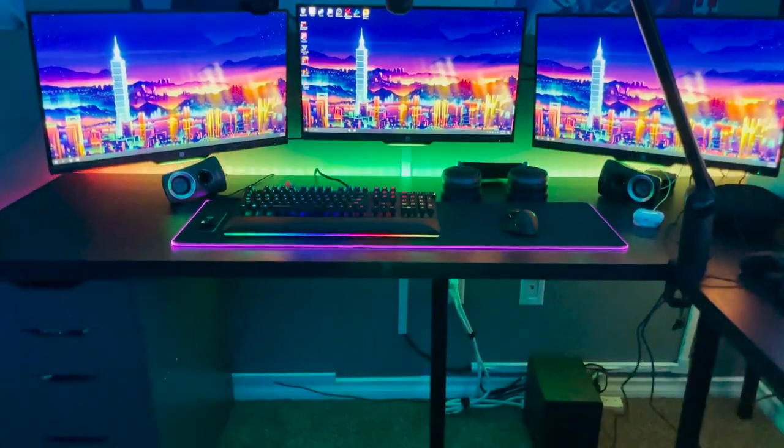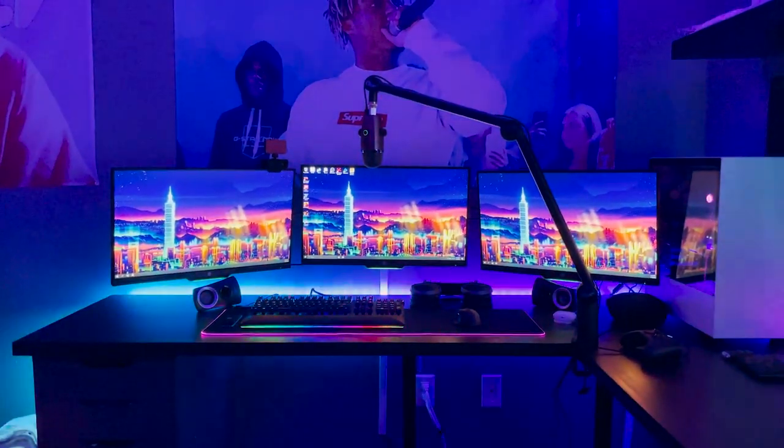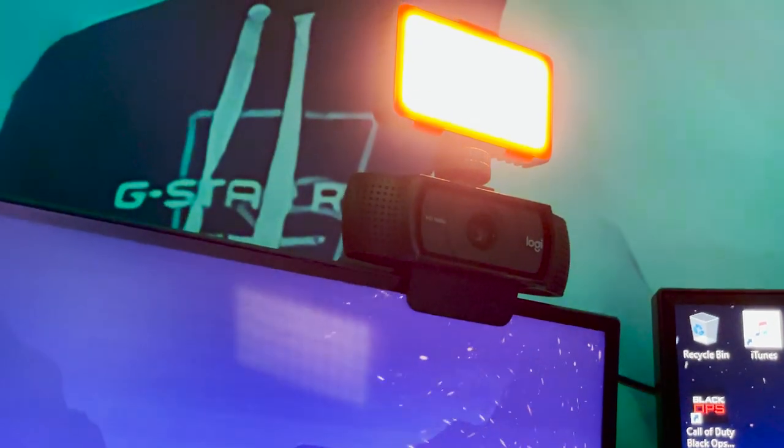Now, let's take a seat and look at everything I have on my desk. So, starting from the top, here is my webcam. I'm using the Logitech C920. It is a 1080p webcam, and then up on top, I have a little light, which just sets the face tone for the streams and recording setups.